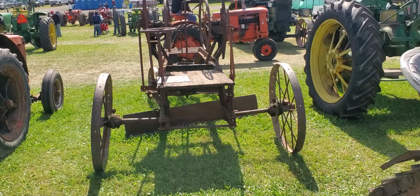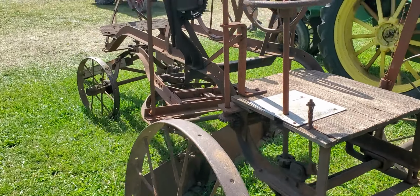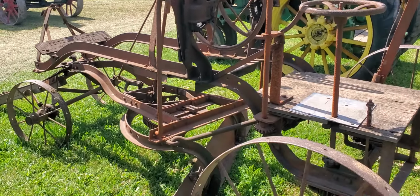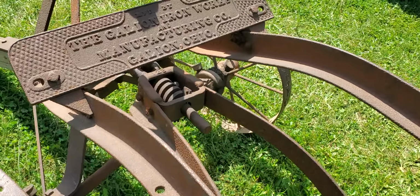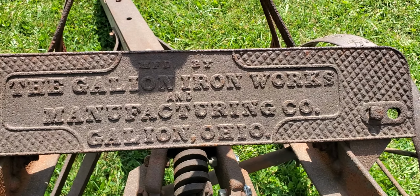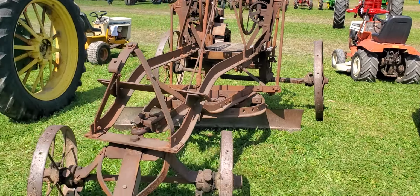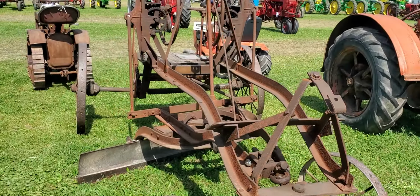Here we go. Check this one out. Got the blade underneath. All right, oh man, wonder what year this bad boy is. Holy moly! Look at that. Jeez. All right, here we go. This is from the Galatron Works Manufacturing Company from Galleon, Ohio. Oh man.